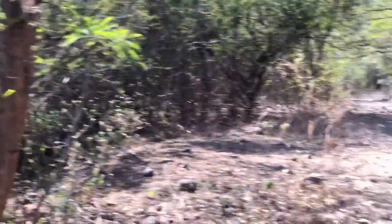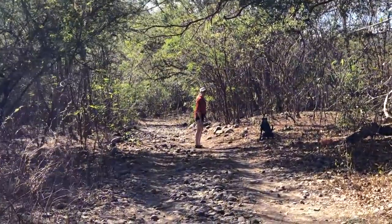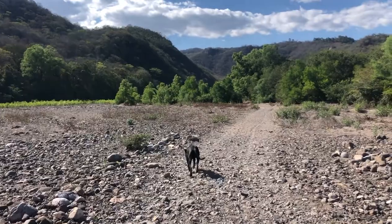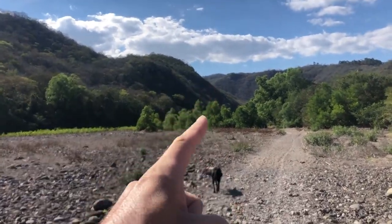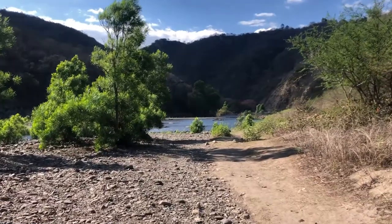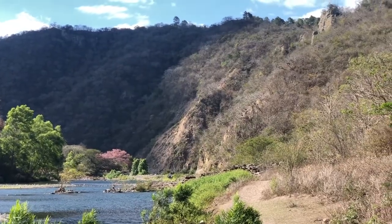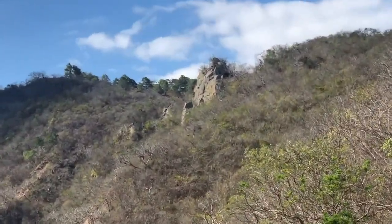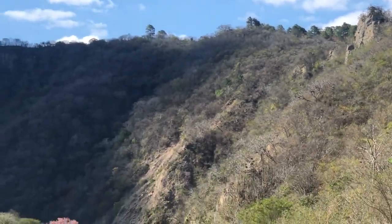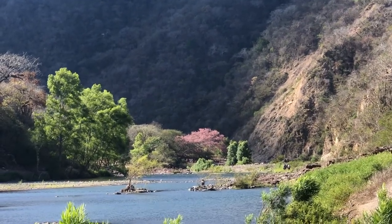This hike here, going to the Mirador, like a canyon, is a nice walk. We're getting closer to the canyon, it should be right in that cranny there. We didn't bring any money or anything, so we're just kind of checking it out for the day. Here we can see the Mirador already. And down here I bet might be where the boats head up the canyon.